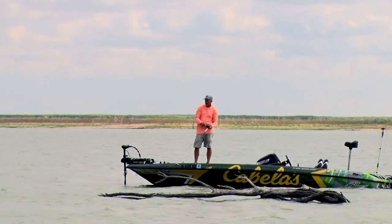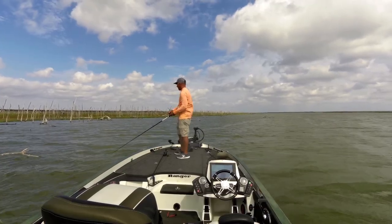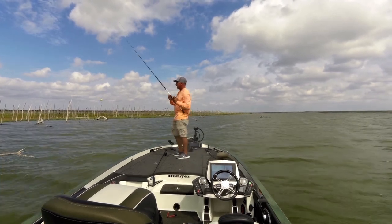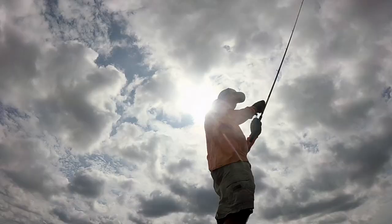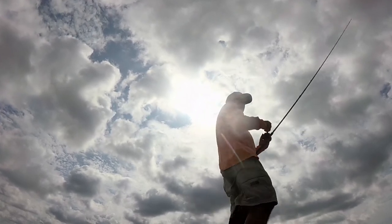But what you try to do is just work those angles. It's all about the way that bait goes by the fish. What he's doing is he's just gonna bite it when it comes by him, but it's gotta come by him the right way. I'm gonna flip this tree, see if I can catch one. But just remember, it's all about angles.